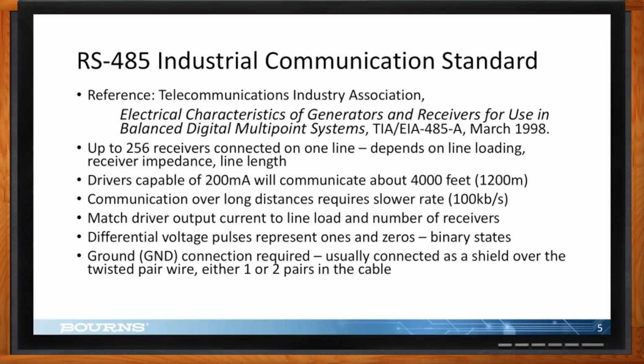For RS-485, a two-conductor balanced cable supports differential voltage pulses that represent ones and zeros, the binary states. A ground connection is required, usually connected as a shield over the twisted pair wire with one or two pairs in the cable. Okay, Wayne, you mentioned differential. Now, what exactly is that?